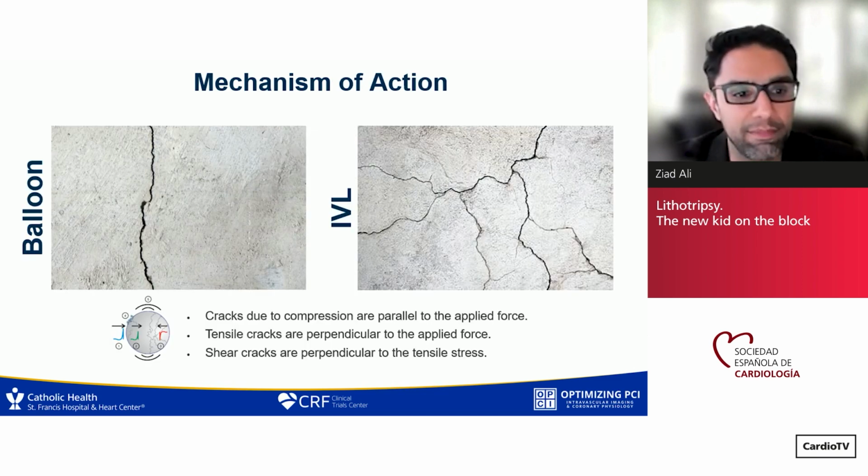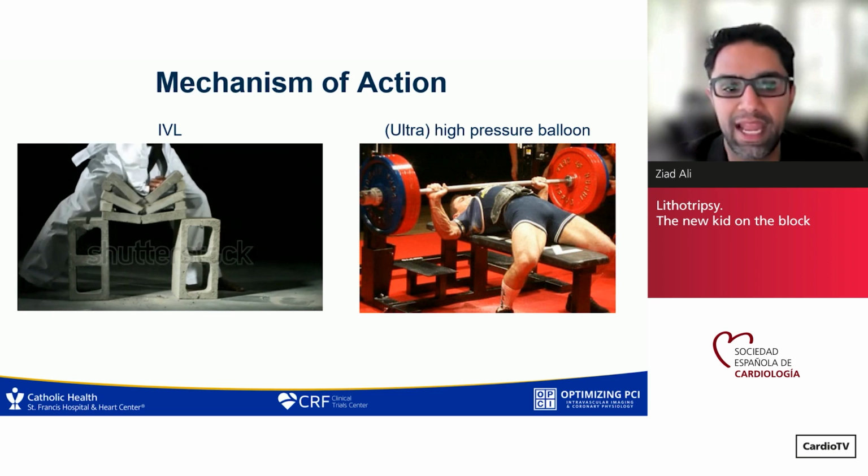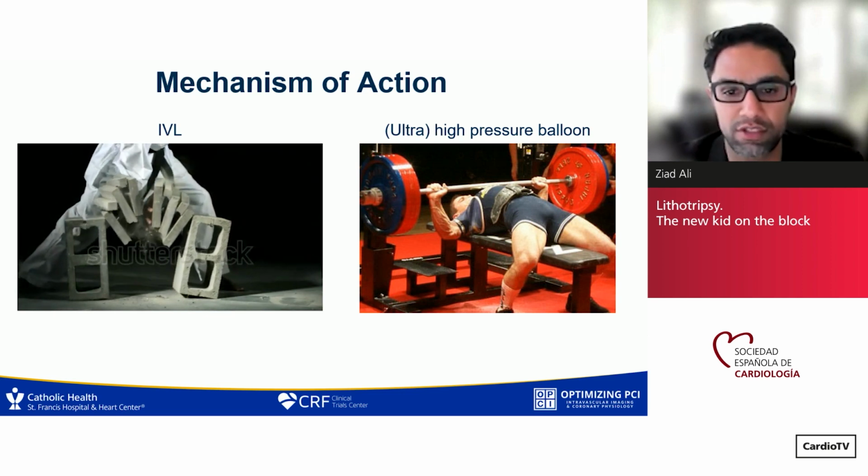And what I'd like you to think about is the concept by which a balloon creates a fracture. A balloon creates a fracture in one dimension. So this is a patio at my home, and you can see that there's a fracture. And if you were to stand on these 2 plates, the compliance of this patio will be unchanged. But when you use intravascular lithotripsy, you create multiple fractures, fissures, cracks, which completely change the compliance of this calcification. So the mechanism by which IVL works is like a karate chop. It's a very sharp energy that's soft on soft.